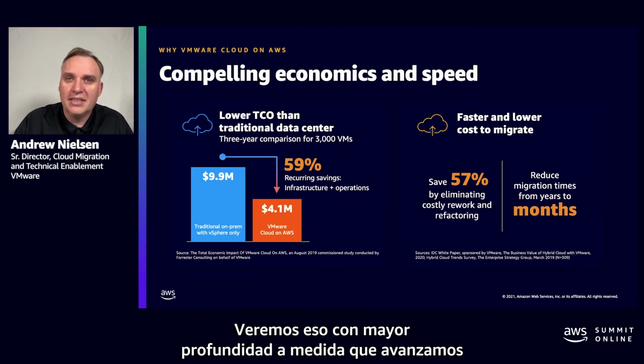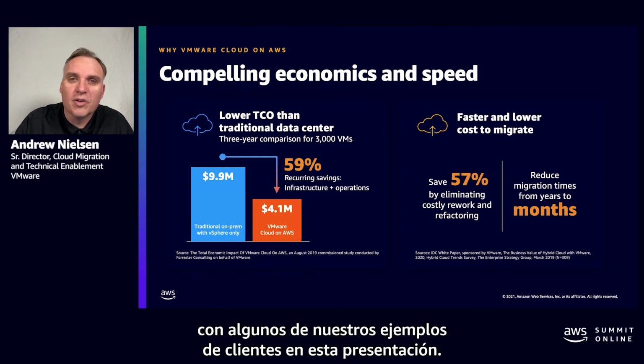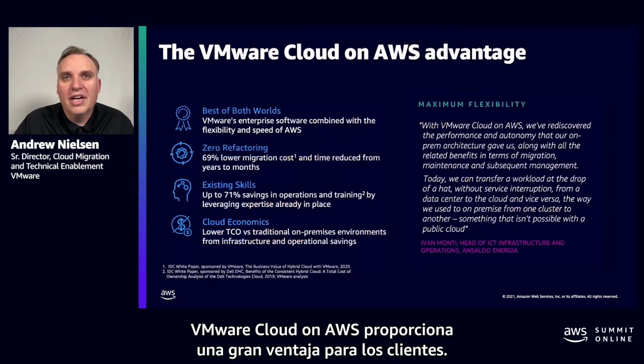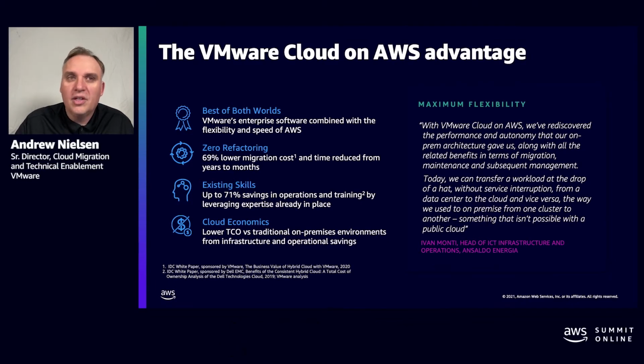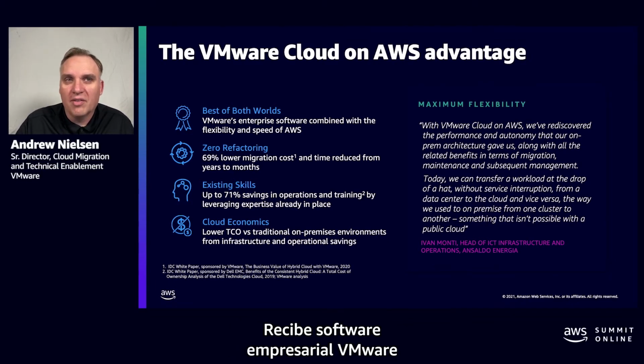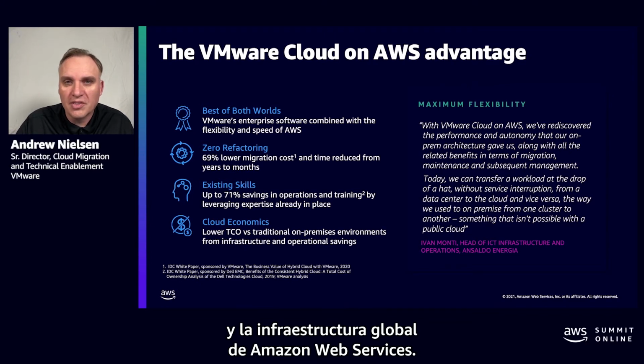And we will delve into that a lot deeper as we go through some of our customer examples in this presentation. VMware Cloud on AWS provides customers a major advantage. First, you're getting the best of both worlds. You're getting VMware's enterprise software combined with the flexibility, speed, and global infrastructure of Amazon Web Services.